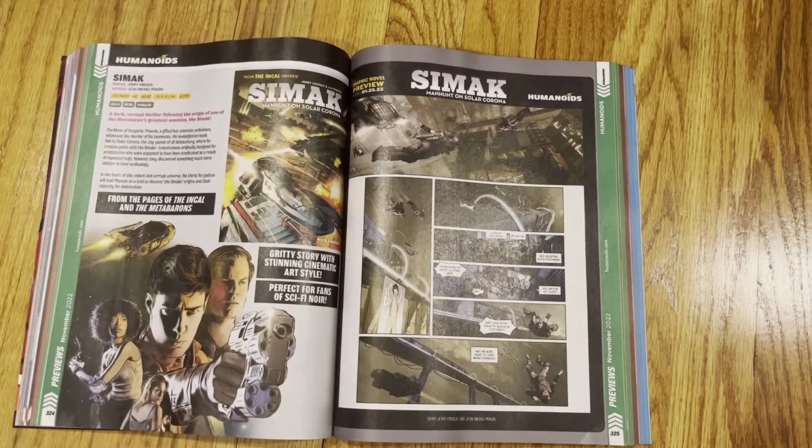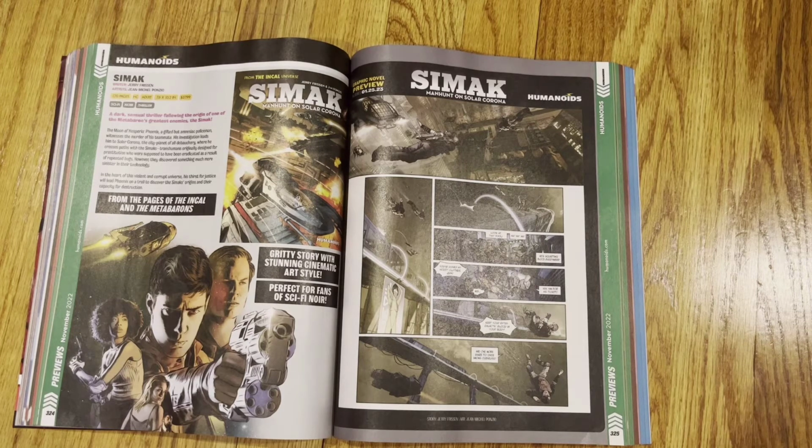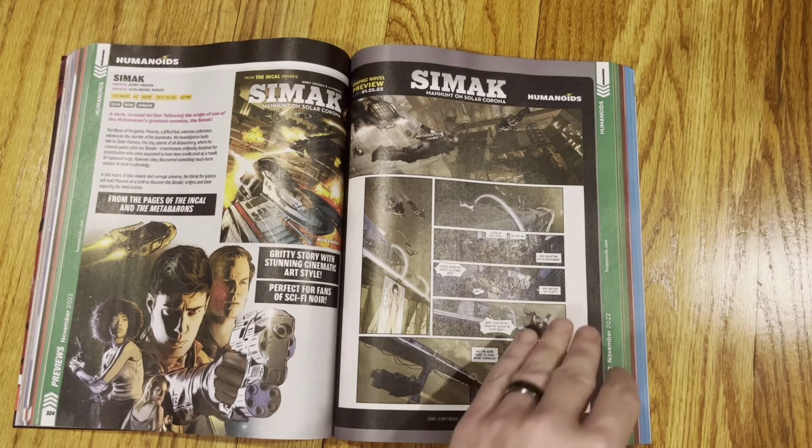Simac looks awesome too, but it is part of the Meta Barons world, and I'm woefully behind. I own a lot of Meta Barons comics, but owning a lot of it and having read a lot of it are two very different things. So I feel like this is something I'm not going to pre-order. And if I do ever get around to reading a bunch of the Meta Barons stuff, I will go ahead and jump onto this.